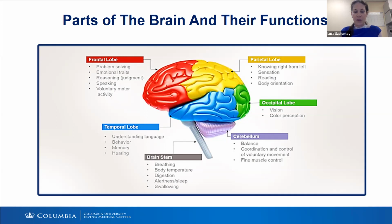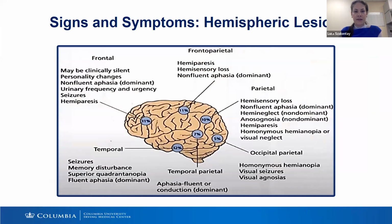Now, understanding what the brain does normally, we can understand the signs and symptoms when we have lesions in these areas. We're going to start with lesions in the hemispheres. With a frontal lesion, our patients often present with personality changes. They can have non-fluent aphasia. They can have problems with urinary frequency and urgency and incontinence. They can develop seizures, or they can have hemiparesis, or sometimes these lesions can grow quite large and be clinically silent. If the lesion is in the frontoparietal region, the symptoms are hemiparesis, hemisensory loss, or aphasia.